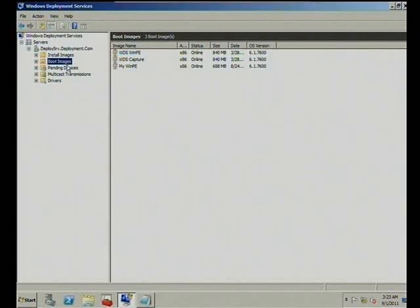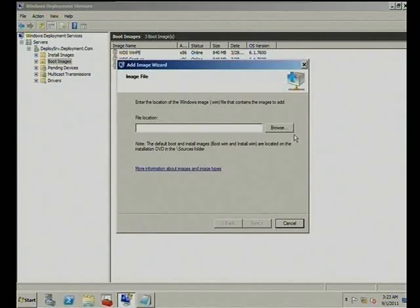And then I can go in and add my WinPE images, my boot images. To add those, you just simply right-click and tell it to add a boot image and then browse to where that boot image is. Either one you've created, which I don't recommend, or one off of the Windows 7 DVD.